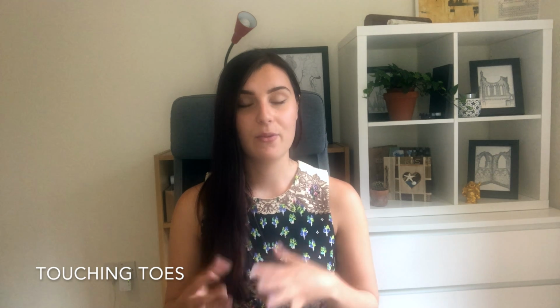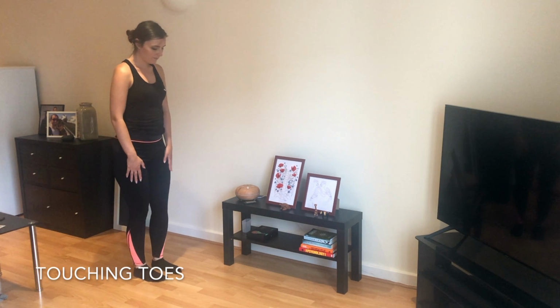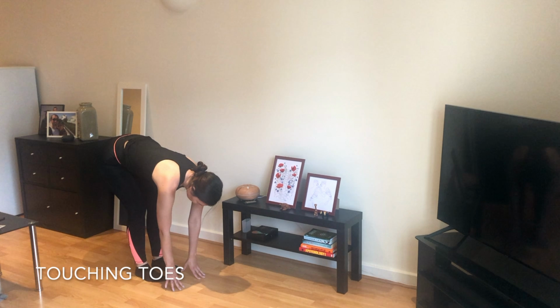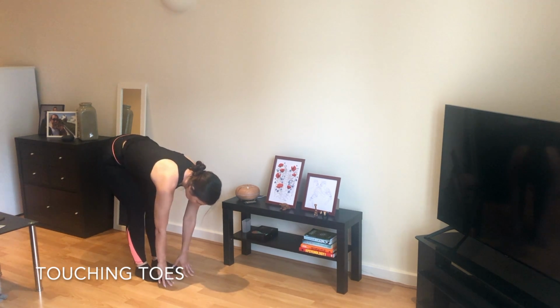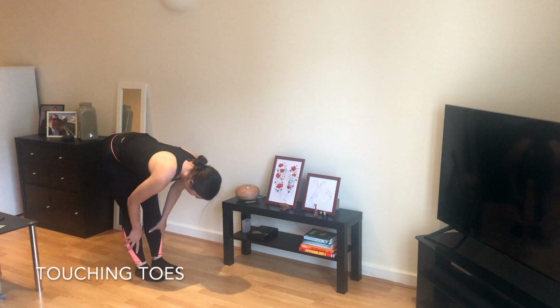I think the flexibility to be able to touch your toes really depends on your flexibility pre-surgery. So pre-surgery I was quite flexible, I was able to touch my toes. So if you cannot touch your toes pre-surgery, you probably won't be able to touch them post-surgery either, but if you can touch your toes, then you may also be able to touch them post-surgery.